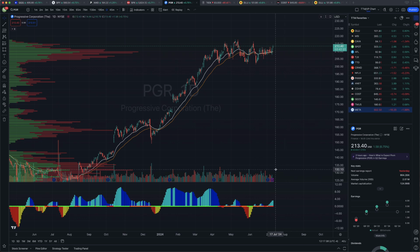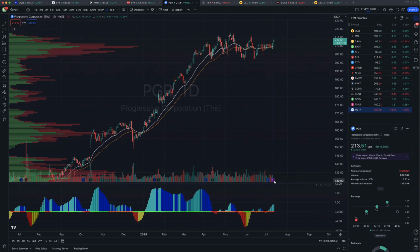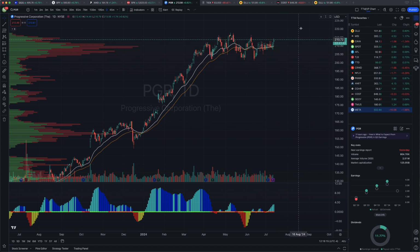Oh, we have earnings. When are earnings? Earnings just happened, yeah? Yesterday. How come we don't have any values in here? Or is earnings today? No? That's interesting. Does anybody know what's going on there? We don't have any values here. They have the estimates, but they don't have the Q2 earnings. Next earnings report is yesterday. Okay. Well, at least we're not going to get caught in earnings. So we're going to keep that one, PGR, on the daily.